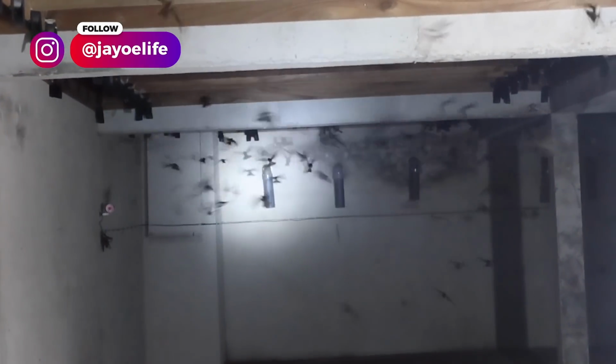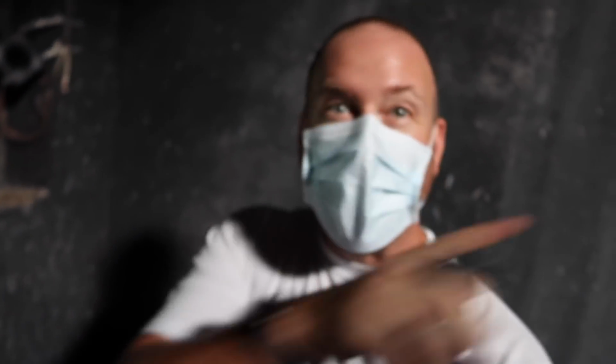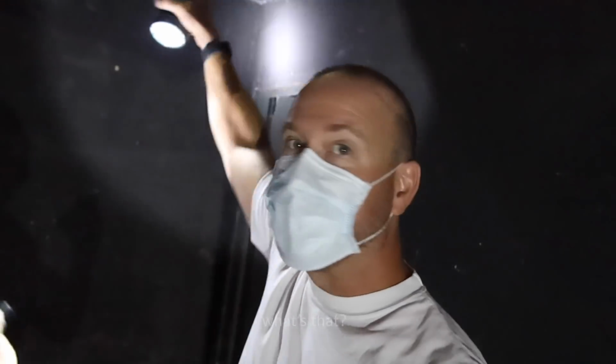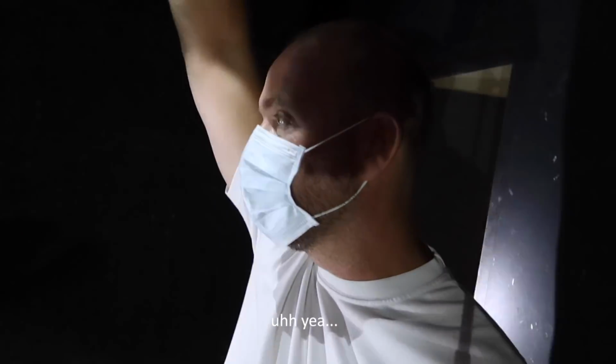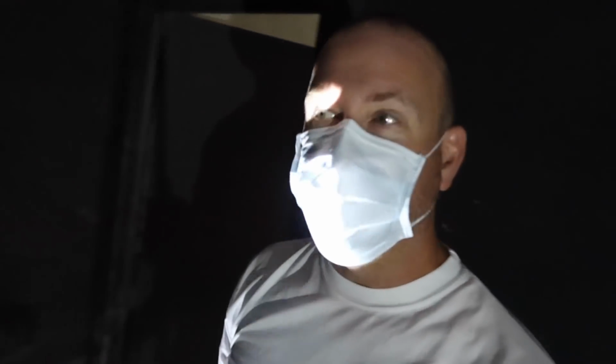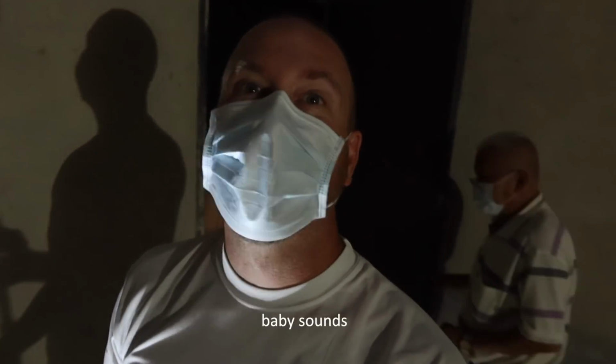So there's microphones everywhere. Microphones here and here, outside, and each one. So these ones play what music? These ones play a different sound than the outside ones. Inside one is the baby one. So the inside have the baby sound. Makes the mothers feel like, hey, I need to make more babies. Baby sound. Very interesting.